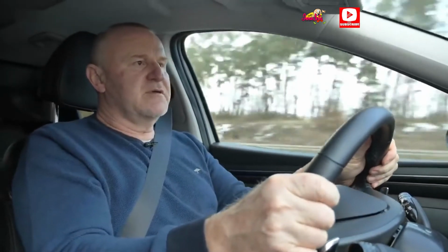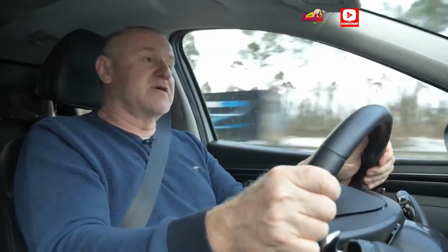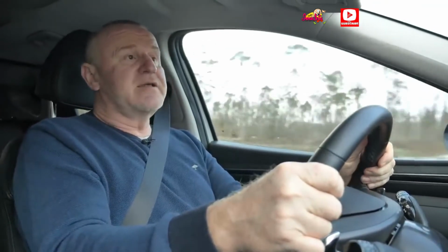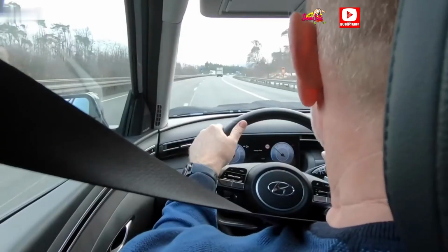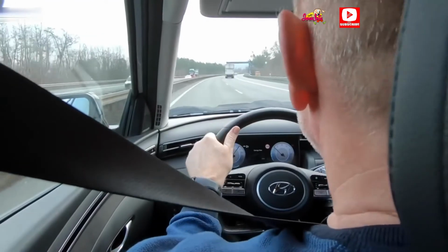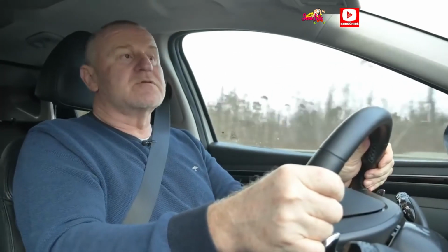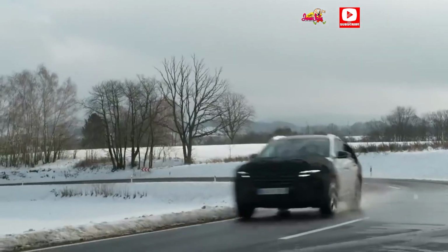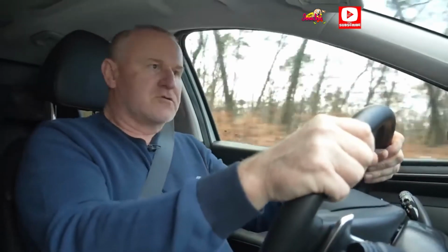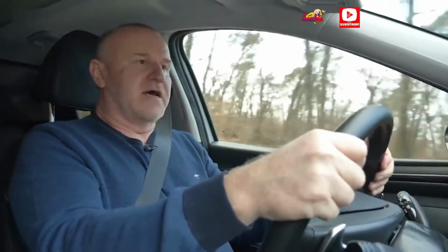On the motorway, we can feel the very precise steering. Especially in construction areas, we have the benefits of this precision. With the N-Line, we have better roll control. So when you do some lane changes, the roll is better controlled. And of course, in sports mode, even more. On curvy roads in the mountains, it really feels nice.